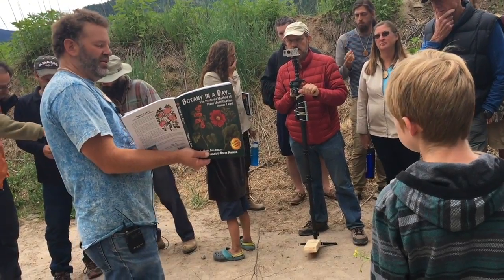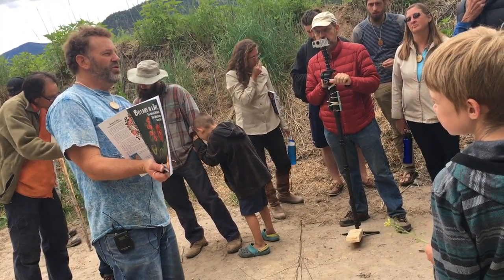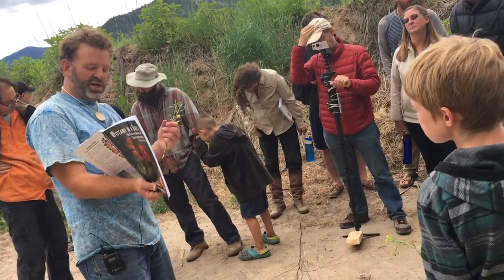There's some seeds that are kind of flat and heart-shaped. There's some that are round. Some are round and flat. Some are round and globe-like. Botany in a Day is a little misleading. You're not going to get through this in a day, but it definitely is a rapid way to use identification of families to get past that kind of intimidating genus, species, Latin thing to a point where you have some grasp, some confidence in identifying a few plants.